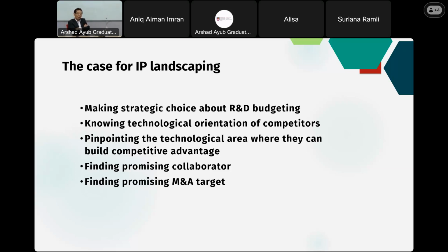So technological orientation means what the company is trying to transform themselves into, and in what market area they are willing to move on and they are moving into.